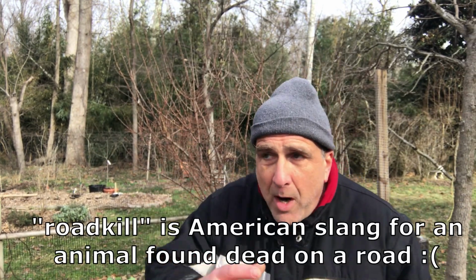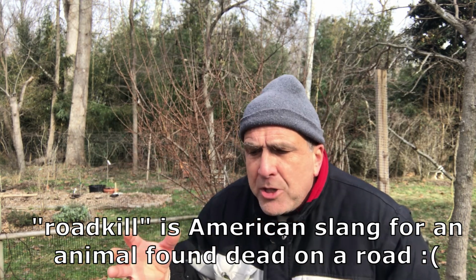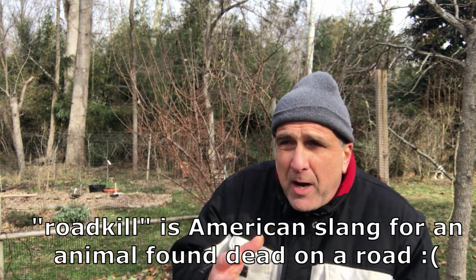People advocate putting roadkill around a pawpaw early in spring to attract flies to the pawpaw when it's blooming. So the key is pawpaw blooms super early in spring. You put roadkill down and it attracts flies that help pollinate.